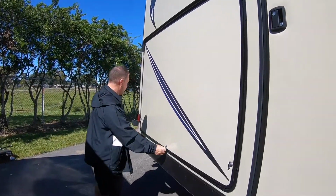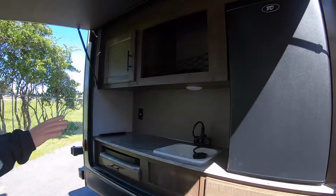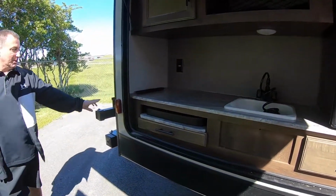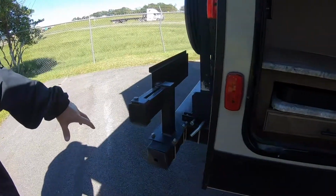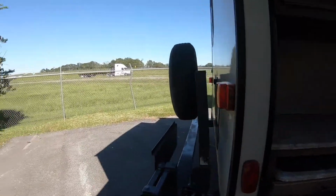So we got an outside kitchen here. Got a refrigerator, a sink, a stove top. There is a grill that also comes along with it. It's hooked up back here, and even extra storage for bikes with a bike rack back here.